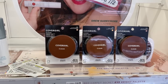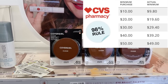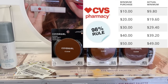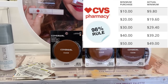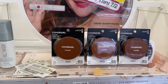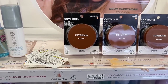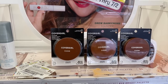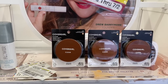So these three items are gonna total me up to $24.87. With the 98% rule, which means if I meet at least 98% of the required threshold, this still qualifies for me to use my $8 off of $25 CVS coupon. CVS coupons still qualify for the 98% rule if your store does observe it. So with that, I am good with this being $24.87. I'm going to use the three $4 manufacturer coupons, that $8 off of $25. I'm going to pay $4.27 at the register. Then I'm going to get back $8 in Extra Bucks, making these three not only free, but a $3.13 moneymaker.